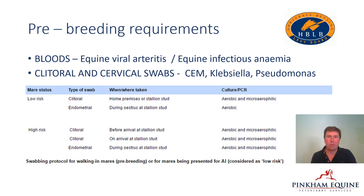So for pre-breeding requirements, these are mostly set out in the HBLB Codes of Practice. It's worth downloading these and having a look if you haven't already. They set out pretty well the testing schedules for the individual mare. They also go through a number of different diseases that thoroughbred mares may be affected by and talk about the diagnosis and treatment and so on of these various diseases.